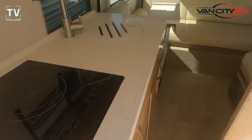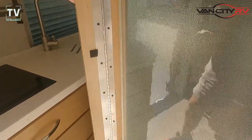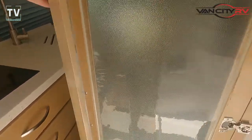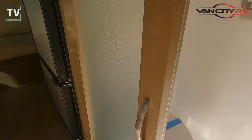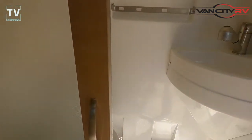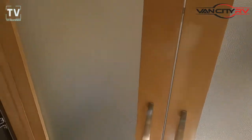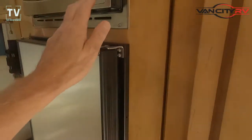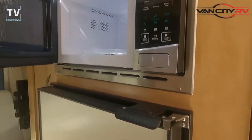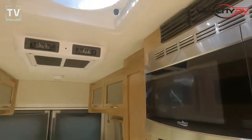So here we are looking at the galley, and there is plenty of storage here. We have drawers and doors. And this door has that flip panel to give you all the privacy you're looking for if you're inside. Then we have a refrigerator, a two-door refrigerator, a microwave, nice size microwave.